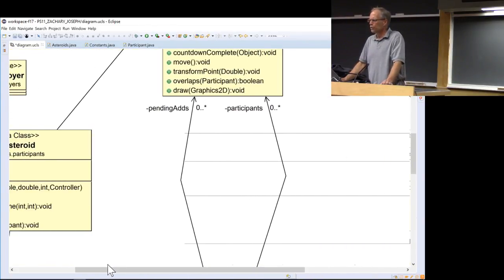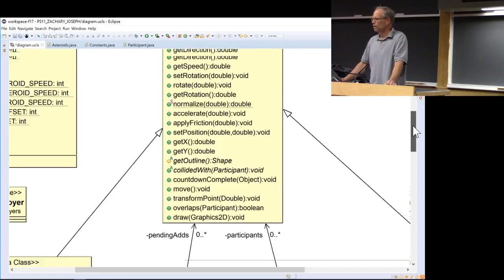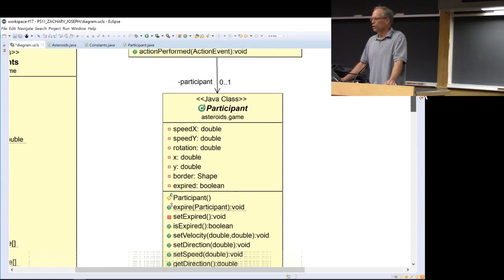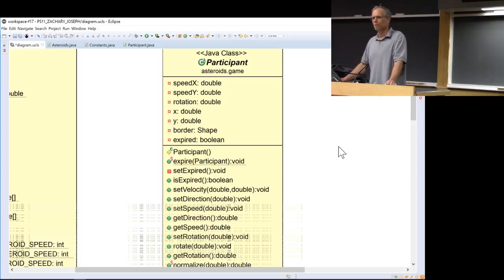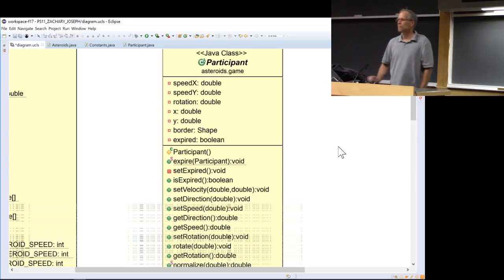Those are the only two things that move around on the screen currently in the version I gave you. They both extend Participant, so that seems like an important thing right here. A Participant seems very important, so let's focus on that. Participant is actually an abstract class.